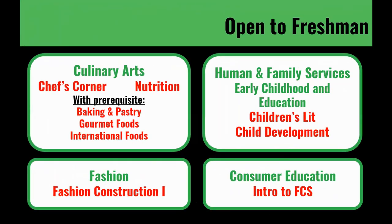As you hear about our different courses, be sure to pay attention to the courses that are open to freshmen, as these are beginning level courses that you can jump right into when you get to York. We have a number of courses in culinary arts that are available to freshmen, including some of our intermediate courses, provided you take Chef's Corner or Nutrition your first semester.